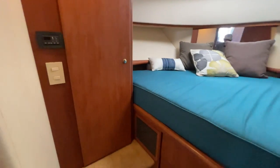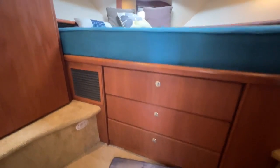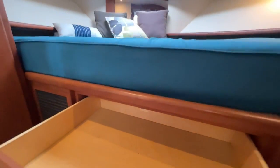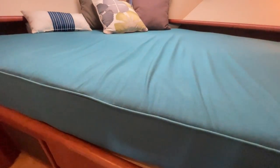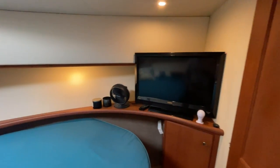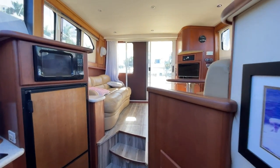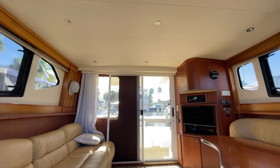And then additionally, a bunch of drawers. So a lot more storage in here. And I'll just show one. I know you don't want to see all three, but they're really deep and they're really large. So really, really nice. Big, roomy, and open for a 34-foot boat. Just an amazing, amazing amount of space.